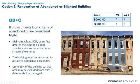That trend continues in option 2 with the renovation of abandoned or blighted buildings, which, along with meeting all of these socioeconomic goals and providing lots of benefits to neighborhoods and cities and infrastructure by eliminating urban blight. This credit is focused on maintaining at least 50% of surface area of the existing building structure, enclosure, and interior. So you have a lot of ways to save points, but you can exclude 25% of the building surface area if it's deteriorated or damaged, which, as you can see from this photo in this example, quite a bit is. And again, a benefit of switching to version 4.1 for core and shell.